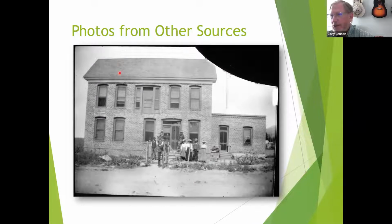And you can see how new it looks. Those shingles look brand new on it. The paint looks brand new. You can see they're probably still under construction prior to building the porch. The yard wasn't quite cleaned up that well, but it's a really nice photo. So if you can find photos, that's great.